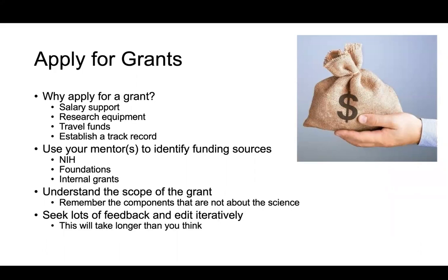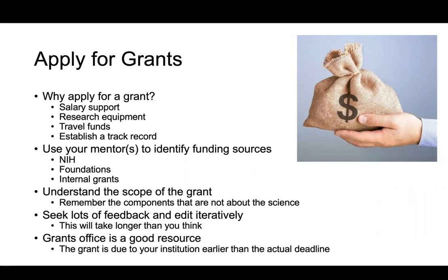And so to this end, you should be seeking a lot of feedback from your mentor and editing iteratively to make sure that your grant has all of the components that it needs to have. And this is a process that is probably going to take you longer than you think. Grant writing is really not a solo endeavor, and you should be seeking out feedback often and rewriting your grant several times over, because this will make you more successful and more likely to be funded.